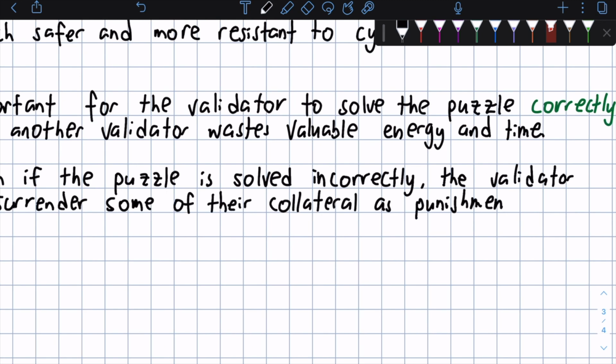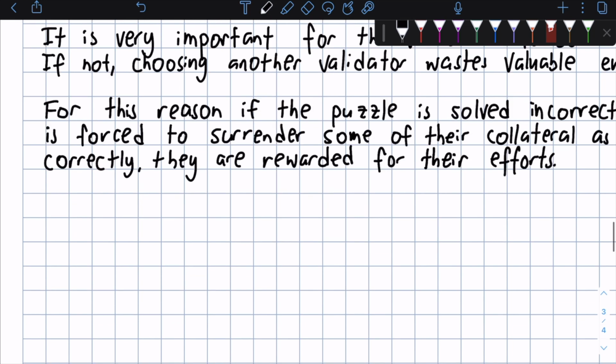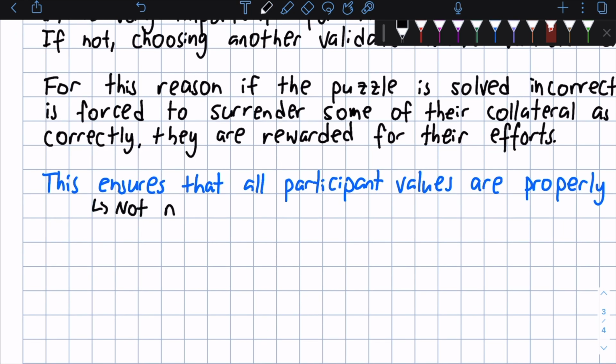So you're losing some of that collateral instead of making a reward. And if it's solved correctly, they are rewarded for their efforts. So this just makes sure that all participant values are aligned, and it's not necessary if staking through an exchange.